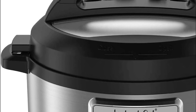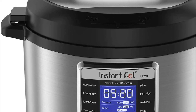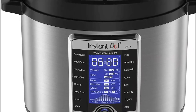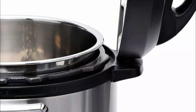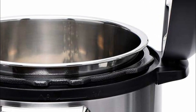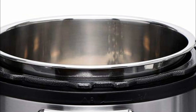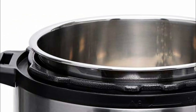From preparing soup/broth, meat/stew, and bean/chili to whipping up delectable cakes, perfect eggs, and nutritious yogurt, this appliance has you covered. Moreover, it excels in cooking rice, multigrain, porridge, and steaming dishes, while also providing the convenience of sterilization for dairy products, baby bottles, jars, and utensils. Canning certain foods has never been easier with the Ultra's capabilities.